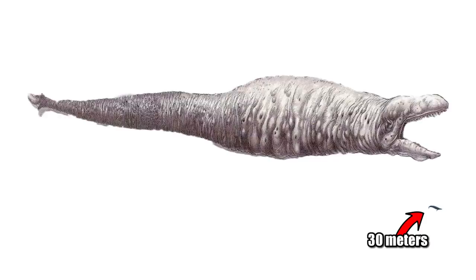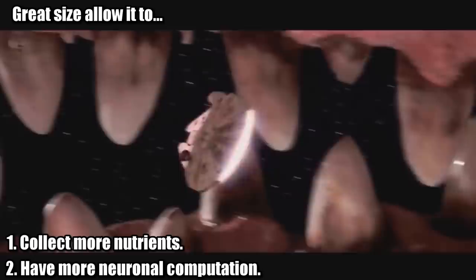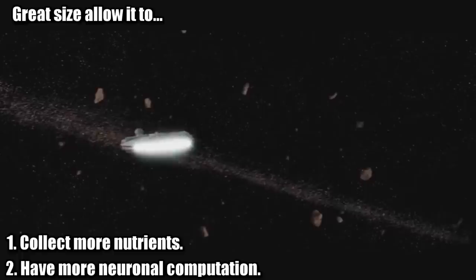This size was crucial to its survival for two reasons: a larger surface area to leach nutrients from, and more calculating power in its nervous system. I want to start by looking at its nervous system, because to understand how it survives, you need to think of these slugs as Star Destroyer-sized calculators.